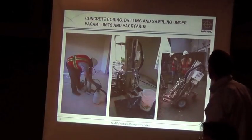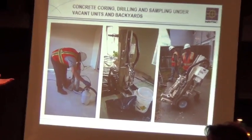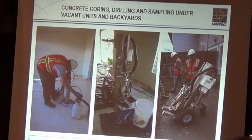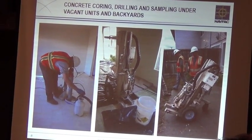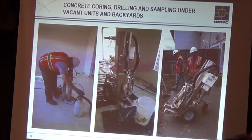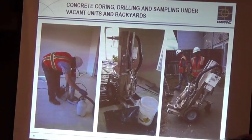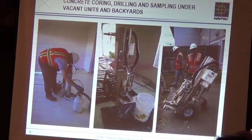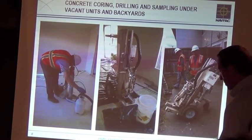So in addition to horizontal drilling, there are vacant units, of course, throughout Site 12. And so when we wanted to sample beneath one of the vacant units, we just literally went into the unit, and here's a gentleman coring through the flooring, and then we would bring a limited access rig, which is what this device is called. Basically, you can wheel it in and drill down to get a core of sediment or soil. We also took that unit into the backyards of some of the residents too.